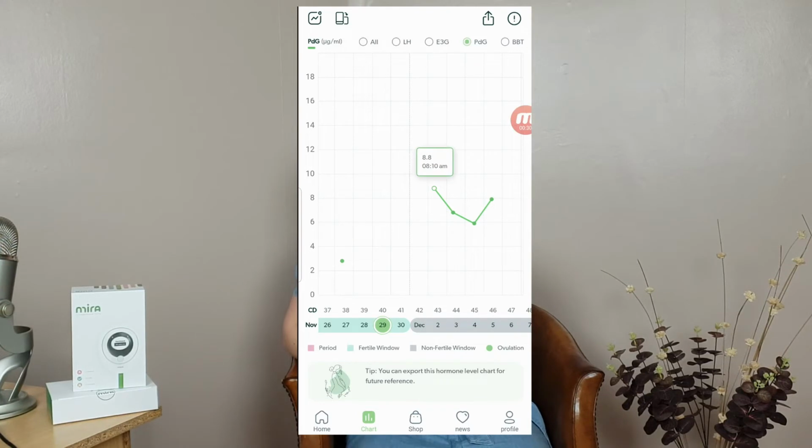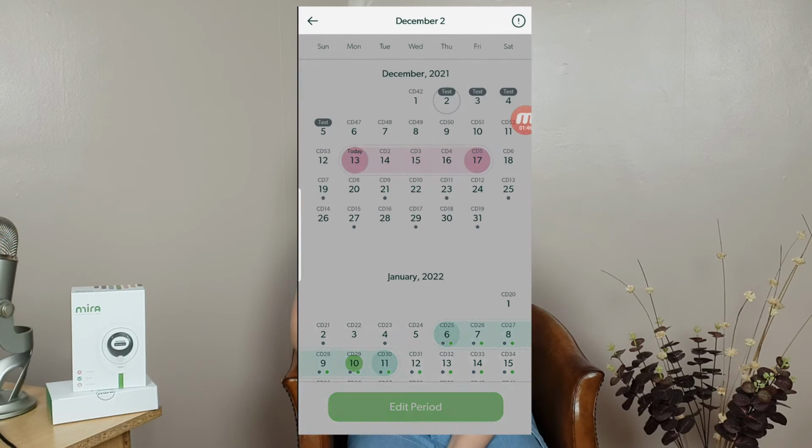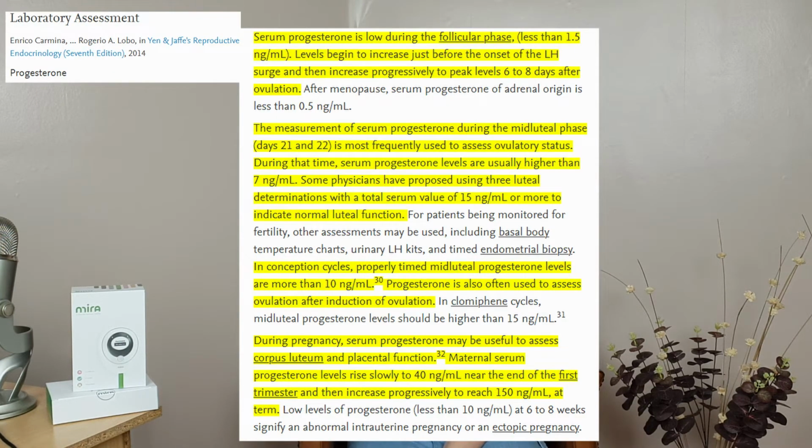The Mira Analyzer provides you with accurate, actual hormone concentrations. Mira Confirm Wands accurately measure your numerical PdG levels to know when your fertile or infertile window is, or whether you need to manage any hormonal imbalances, as with PCOS, or while you are not ovulating. When the PdG levels are greater than 5 micrograms per milliliter, ovulation is generally confirmed and correlates to a serum progesterone level of 10 nanograms per milliliter based on clinical studies.